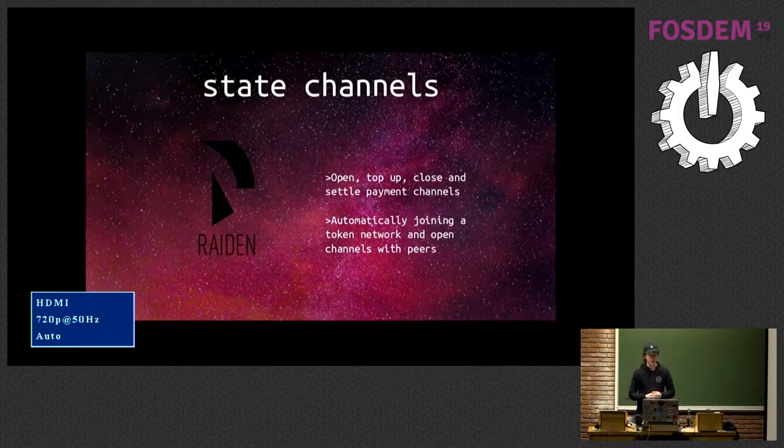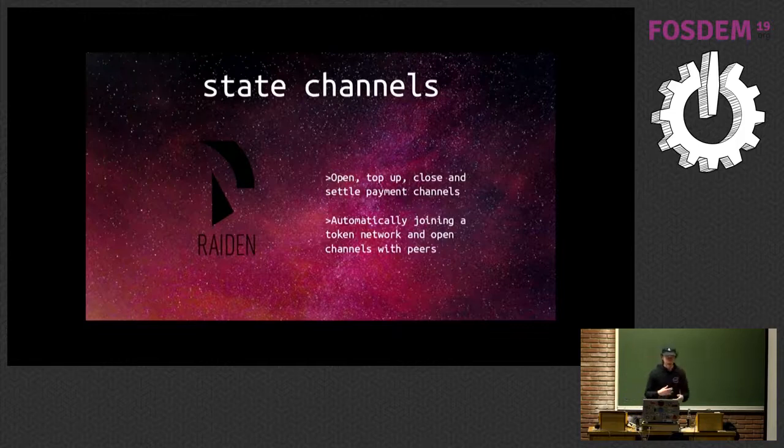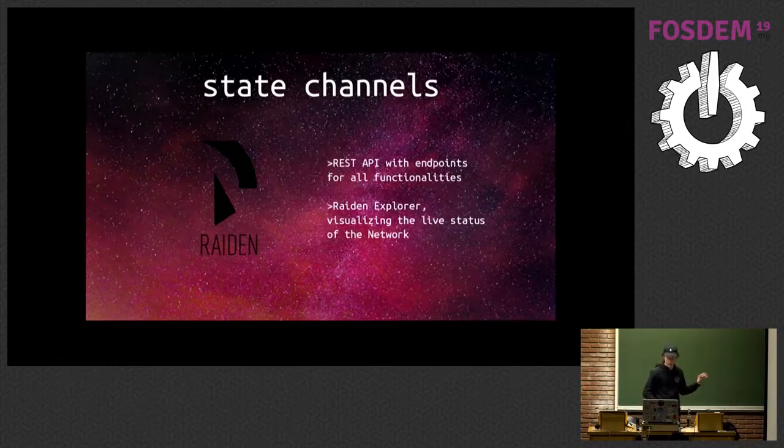What they allow you to do is open, top up, close, and then settle these payment channels, similarly to what we talked about before. What's amazing about this is that you can automatically join one of these networks and open these channels with peers throughout their network. And the amazing thing for developers that aren't necessarily blockchain savvy is that they have a REST API with endpoints for all the functionality that you can find within the contracts, within the network. So it's all there for you. And again, you do not need to know anything about the blockchain to be able to integrate this into something you're building.